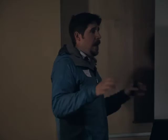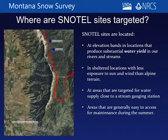So the question is, where are sites targeted? We're really a water-focused business. That's what we do. We do ag water forecasting, municipal water forecasting, and just macro scale water forecasting for 99 points across the state. So our sites are located in elevation bands that are basically there to produce water yield. The alpine terrain is so variable because of slope, aspect, the winds, how things come in there, that it's different every year. But in the forest, it actually lays in there pretty well.